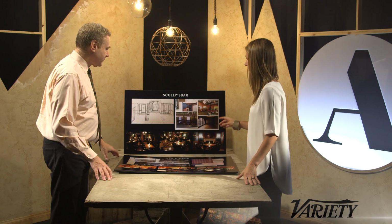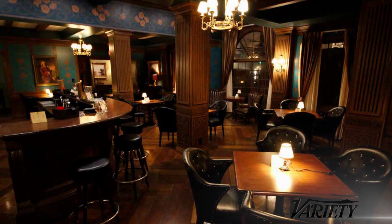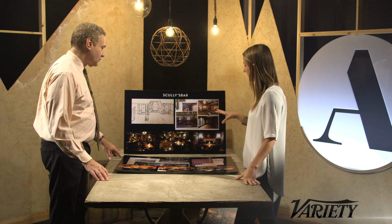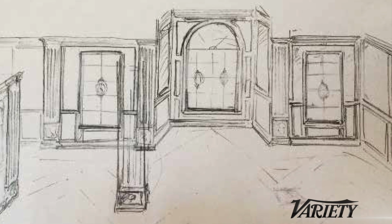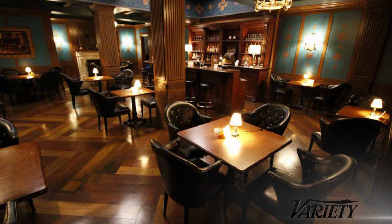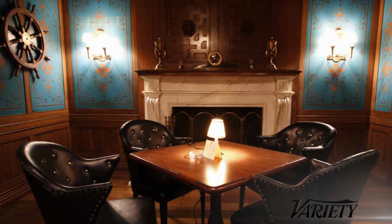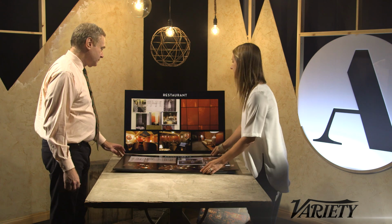So this is the 3rd iteration of this set, where we basically had to go from a strip club to more of a restaurant, gentleman's club room. So we kept a lot of the same architectural elements, brought in different columns, changed the windows a little bit, kept the floors the same, and then dressed it as a place where you may go for a drink after the opera or something like that. Here was the last iteration.